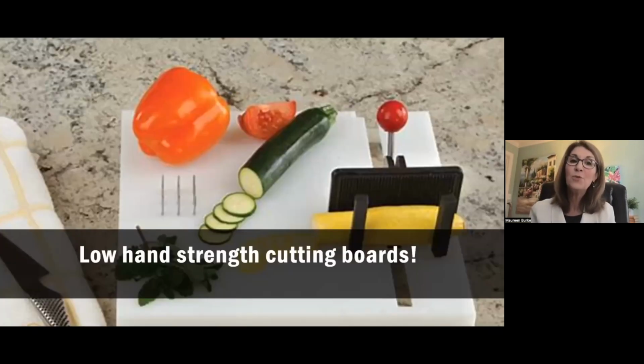And some low strength cutting boards. This is more of a specialized device, but I thought I'd show it to you just so you're aware that it's out there. If someone has significant difficulty with their hand or hand strength, there are specialized cutting boards that will actually hold items in place. So there's this clamp on the right side of the screen where you could clamp whatever it is that you need to cut, and then cut the item with one hand. There's also nails that come up from the cutting board, as you see here, that will stabilize the item. You can put an apple on there, you can put an onion on there, and then use the one hand to cut.